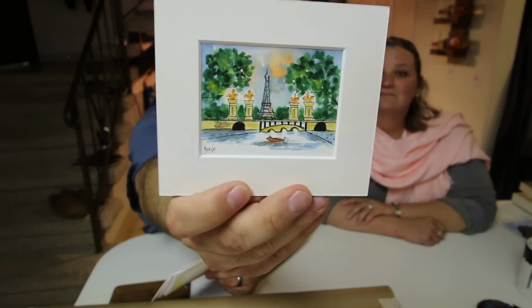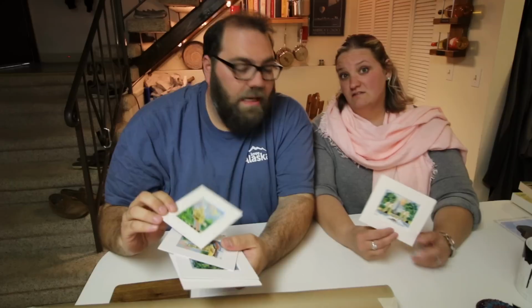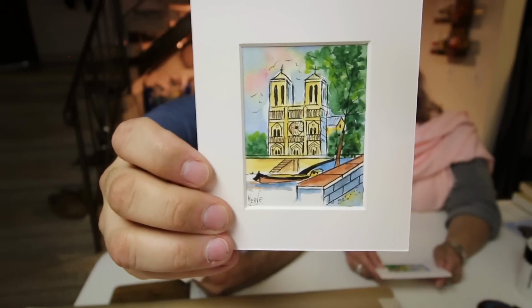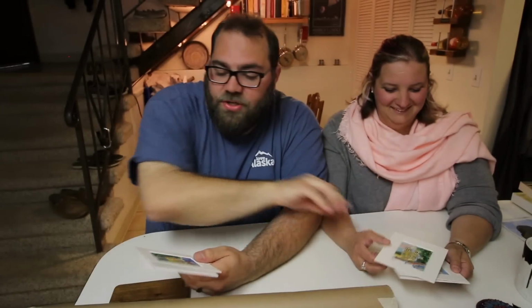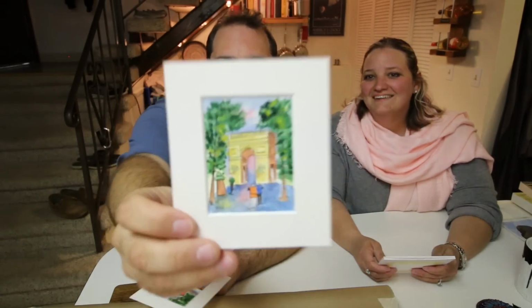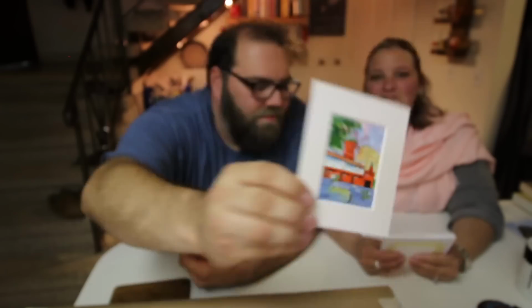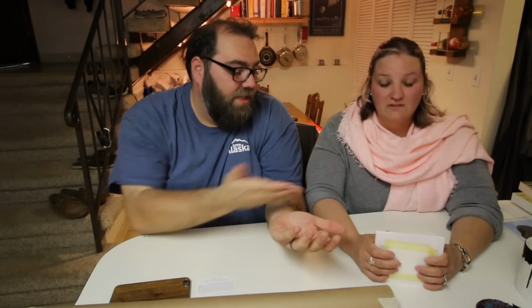So here's a classic Eiffel Tower view. In the spring, which is when we were there, he had the 4 seasons. Yep, Eiffel Tower. We wanted these to be springtime when we were there. Here is Sacré-Cœur. Here is Notre Dame. Here is the Arc de Triomphe. And then finally, here is Moulin Rouge, which we didn't actually go into, but we saw it from the outside. We saw that view. So we got those 5 watercolors, and we'll figure out how to display those.